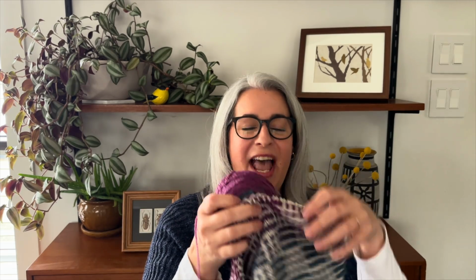These typically aren't colors I gravitate to, like the purple and this kind of aqua. Well, that's a lie too, isn't it? Don't listen to me. I love it. Let's put it this way, I wouldn't have chosen this skein of yarn, this color, but I am in love with it. I love it so much. So thank you very much, Lori. I love it, and I'm loving every second of this pattern.